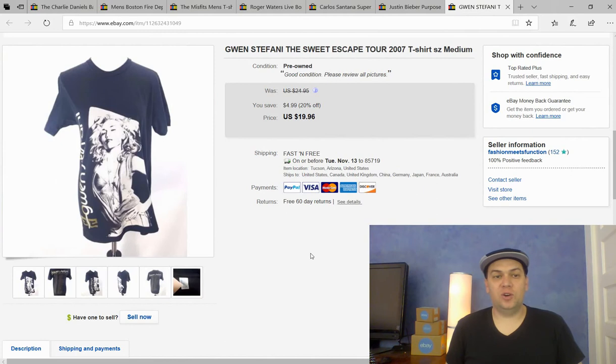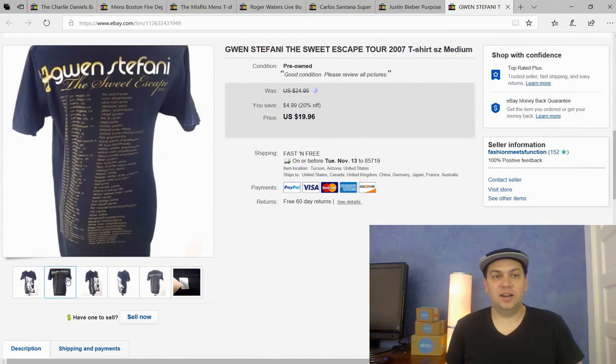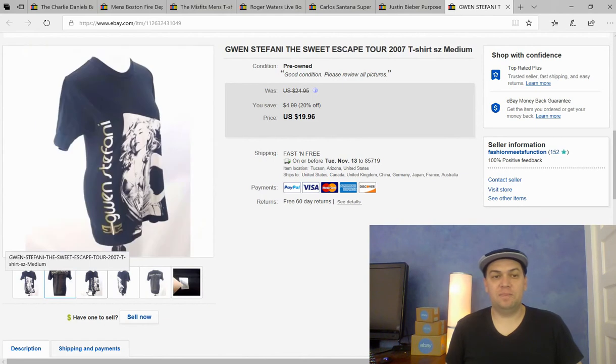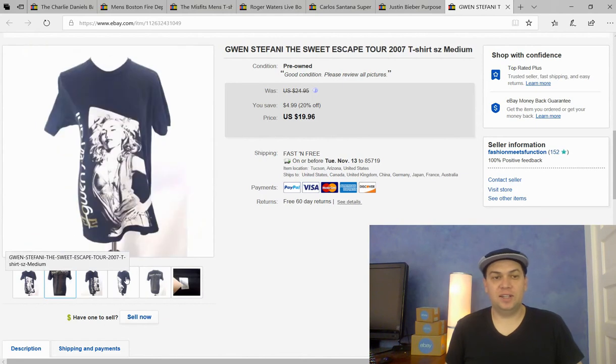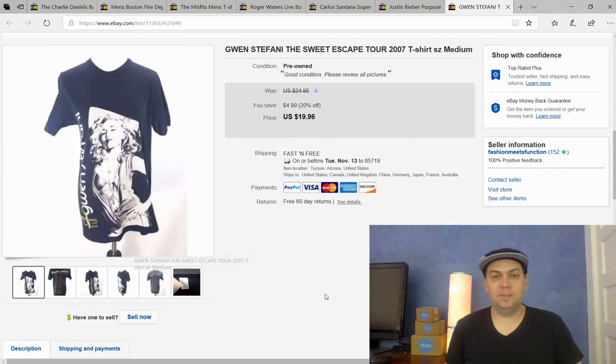Here's a Gwen Stefani concert tour t-shirt. Let's see. From the Sweet Escape tour. You can see all the cities there on the back. It's got kind of a sexy Gwen Stefani vibe to it, and it sold for $19.96. So again, it was great selling some fun concert tour shirts in the last month, and now we're going to move on to some shoes.